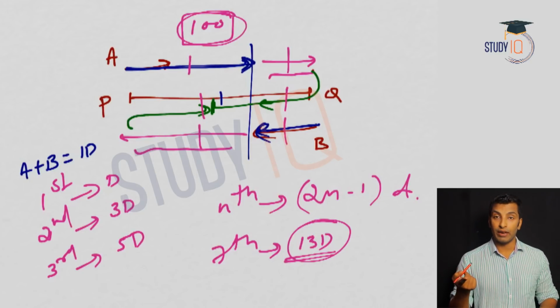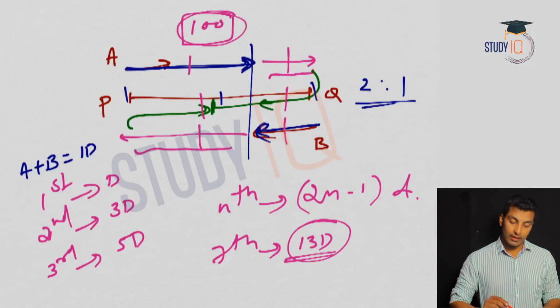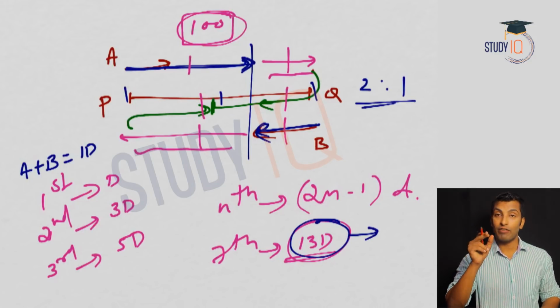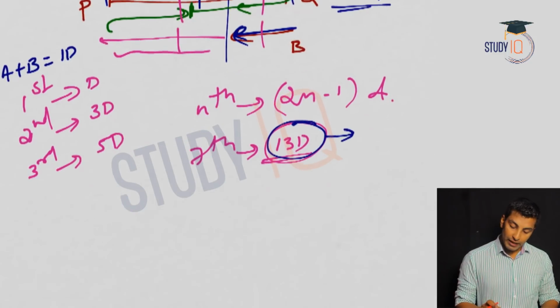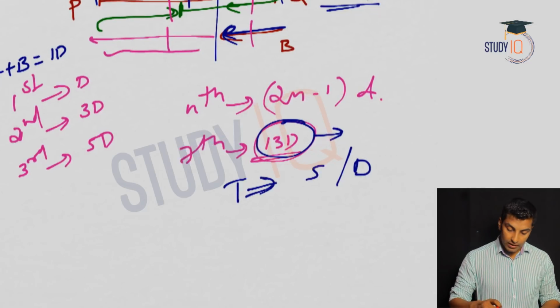Now, this distance is covered by both of them together. So, if the speed is given, you will get the speed ratio. And if they are starting at the same time, the time taken is same. So, when the time taken is same and the speed ratio is given, we know the distance and speed are directly proportional. So once you know the distance, you can find the distance covered by the first person and the distance covered by the second person. So you can also understand the meeting point. Or if speed is given, and once you know the distance, if the question is about time, still you can solve it. So I hope this is clear for you.